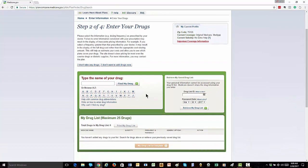Now this step can be a little tedious if you take a lot of drugs, but if you take it slow, you'll see clearly how to use it. And when you're done, you'll be allowed to save your drug list, and you'll need that for later reference. Do this because you're going to need to come back to it when you call medicare.gov later on. Okay, let's type in a drug here. For example, let's say lisinopril, which is a blood pressure medication. Lisinopril, and you'll see that it populates.